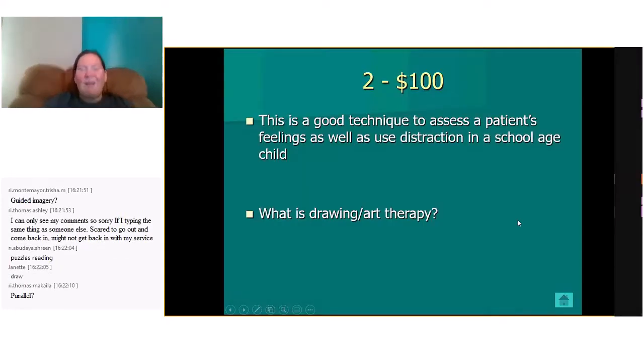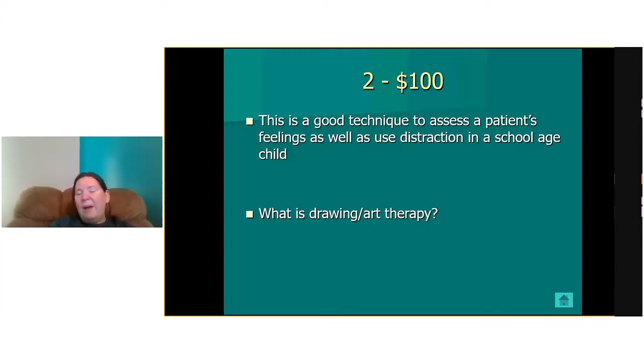Drawing. Yes, art therapy. So drawing or art therapy we can use to, not only is it a good distraction method, but sometimes, well, adults as well, sometimes people can't put into words how they feel. They feel scared, but they can't describe that they feel scared. So if you have them draw a picture, that can be an excellent communication method. As children get older, like teenagers, even older school-age children, sometimes if they don't want to draw, having them journal is another way. Having them just write everything can help them pinpoint those feelings instead of trying to find specific words to describe it. Yep, so drawing or art therapy.